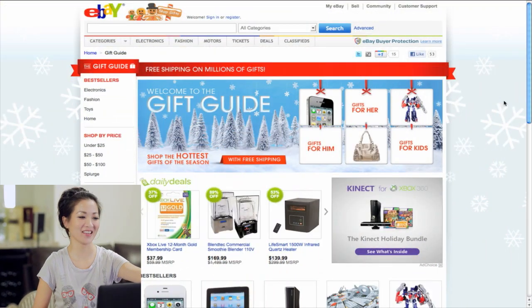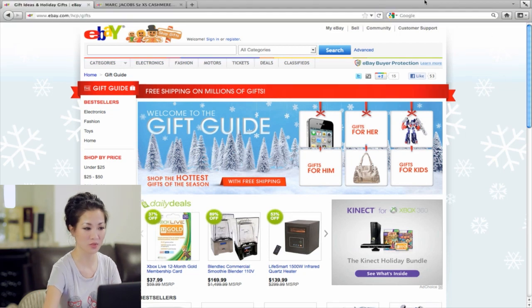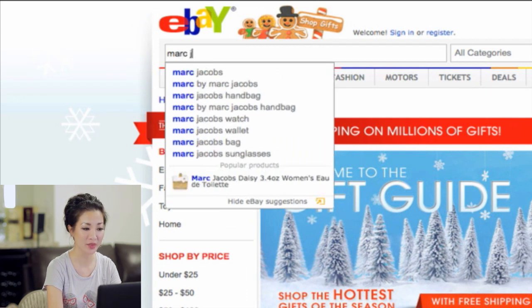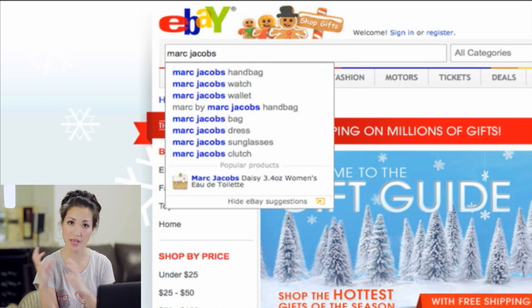So let's get started. Yay! Okay, let's start with a brand that we know has a high retail value that we want to buy at a discount. One of my favorite brands is Marc Jacobs. Oops, where's my mouse? So what I do is search by the brand name, Marc Jacobs, and then my size. So Marc Jacobs, extra small.